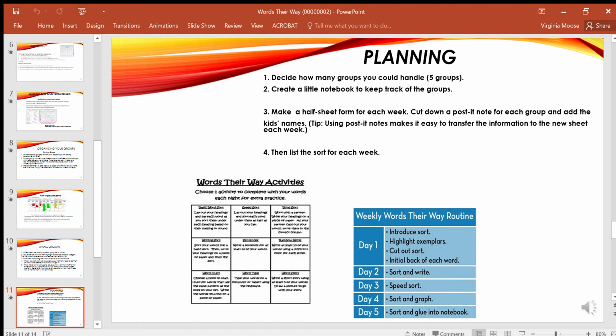Planning. Decide how many groups you could handle, 5 groups or even 2 to 4 groups. Create a little notebook to keep track of the groups. Make a half-sheet form for each week. Cut down a post-it note for each group and add the kids' names. Tip: using post-it notes makes it easy to transfer the information to the new sheet each week. Then list the sort for each week.